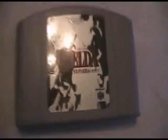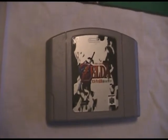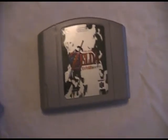If you Google anything about Japanese Ocarina of Time versions or type in the actual version number on the label, you won't come up with any results, which is pretty weird. I guess the Japanese haven't done any research about the different versions of Ocarina of Time or anything.